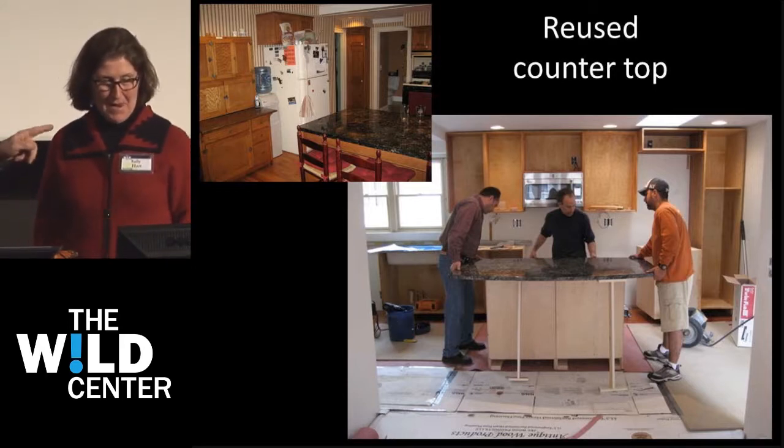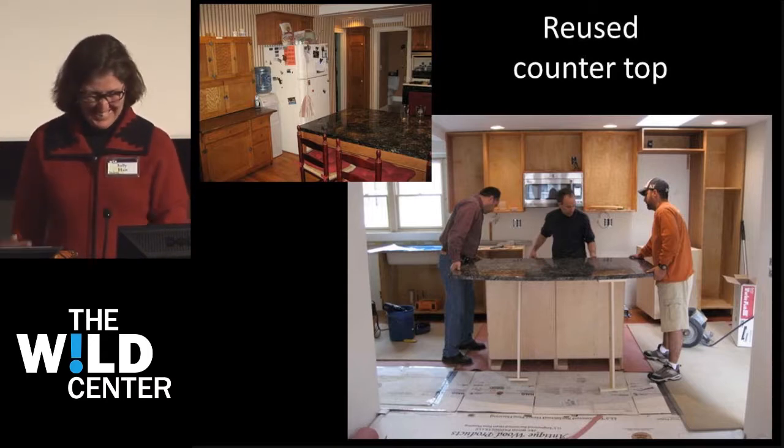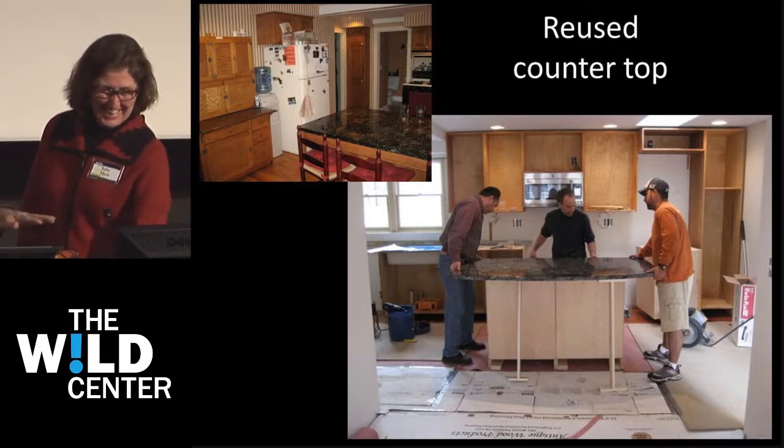And in that picture, I'm not lifting the granite. The other two guys are doing all the work. I just look like I'm lifting it. But that thing weighed so much, I couldn't believe they lifted it. That was amazing.